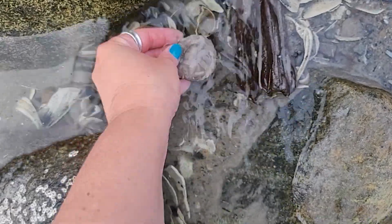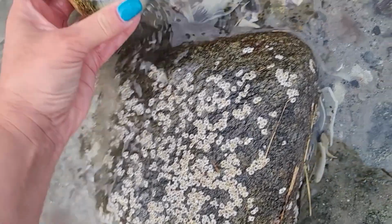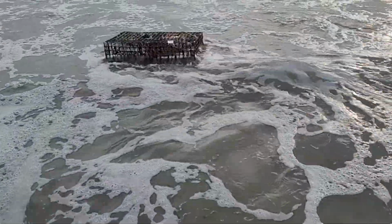So many sand dollars that survived. More giant moons. Lobster trap.